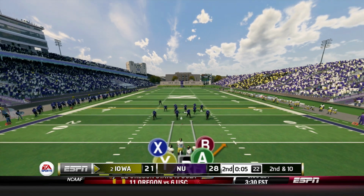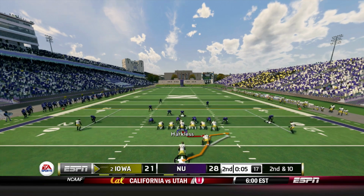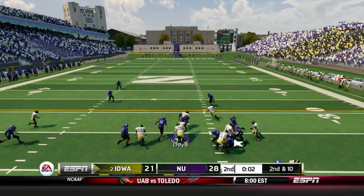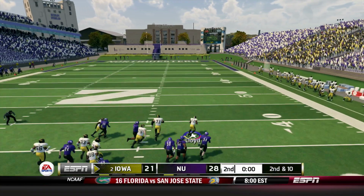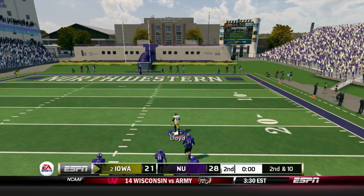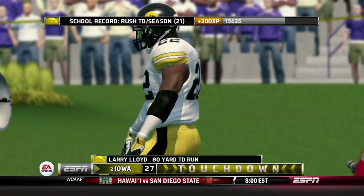Second down, 10 yards to go. Ball on the 20-yard line. He's out to the 30. He's to the 40. The 50. Inside the 30. The 10. Touchdown. Big play.